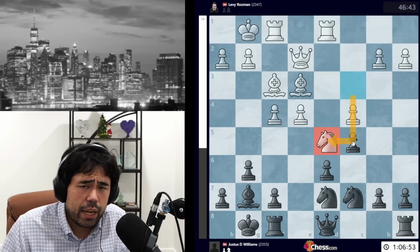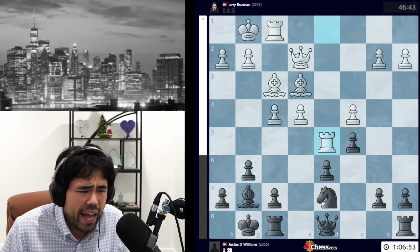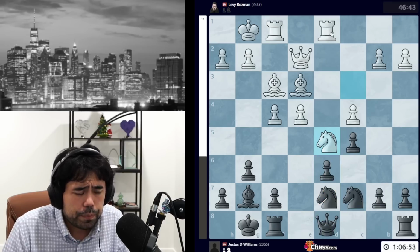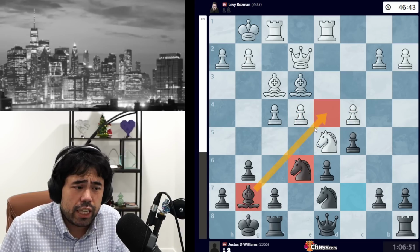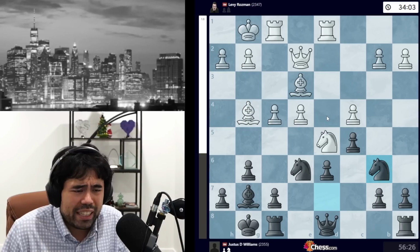Instead, Levy decides to take with the knight, and this is the correct maneuver here because now if black trades the knights, you have this rook pressuring the pawn and the knight on the d file. You can go for a double stack, and white is doing very well. So Justus goes knight to e6 here, trying to argue that white has a bastion with the knight on d5, but black is going to claim his own bastion with knight to d4. So Levy plays bishop g4. We get this move knight to b6.